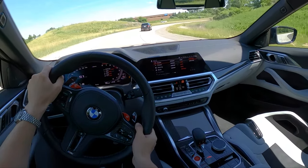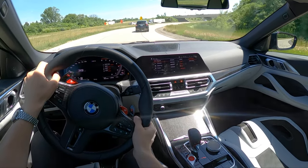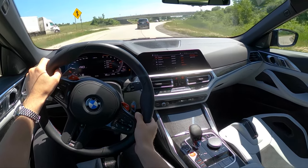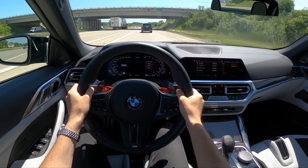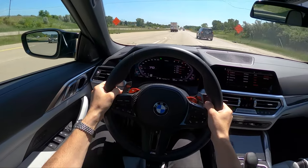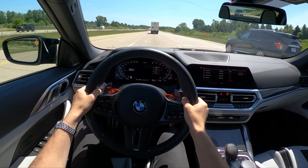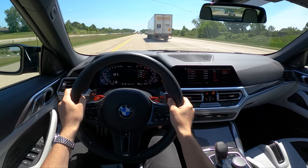A bit more understeer in this M4 convertible than the standard coupe, but it still has really sharp driving dynamics. You get these Pilot Sport 4S tires warmed up, and it absolutely rips. Power is still fantastic.